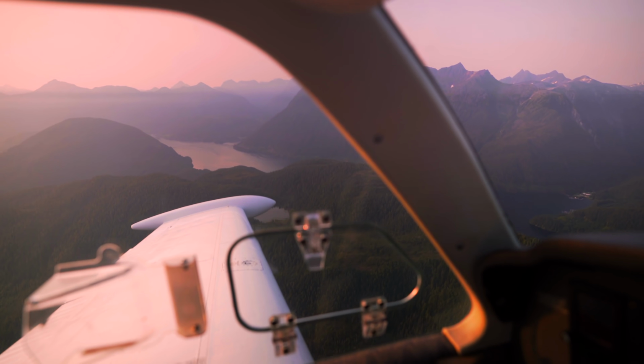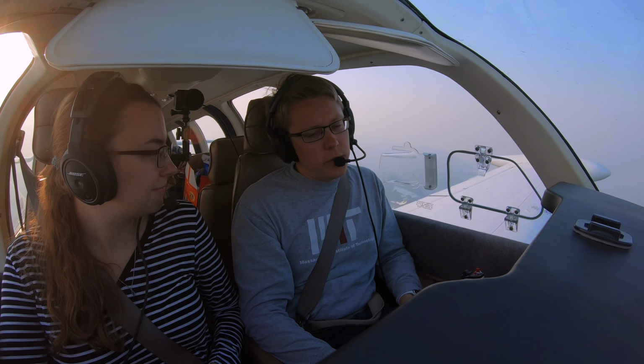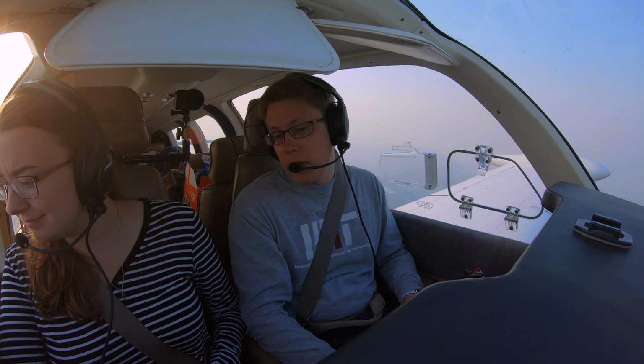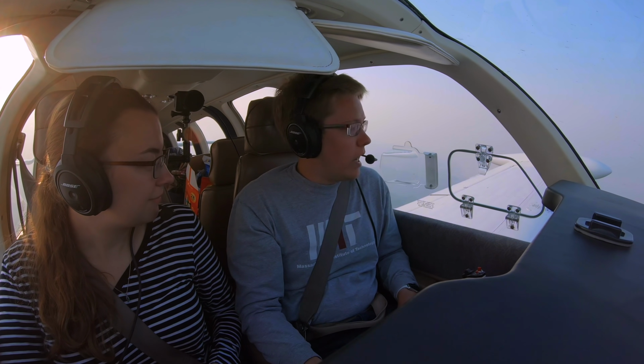Check out this mountain, that's cool, look at that texture. Okay, so we had a nice little stop in Sitka. We got a little behind yesterday, so we didn't get there until 4 in the morning, which is nice having two pilots, because that meant Owen could fly while I take a nap, and then I did the approach and landing. Now we're going to head over to Ketchikan.